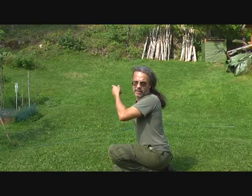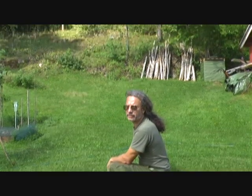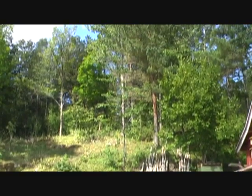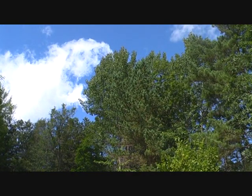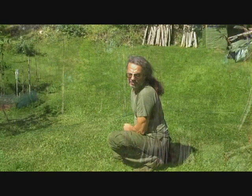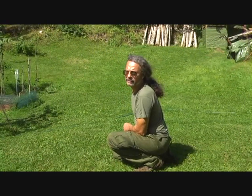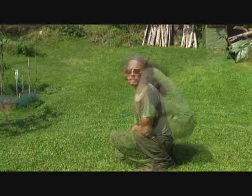Well, I'm going to try to open up the landscape on the right side and take down some trees. I need to put some sunlight in. There's a big pine there. Can you see? It's quite a nice tree, but it needs to come down. But before I do that, I will dress me up a little bit. See ya.